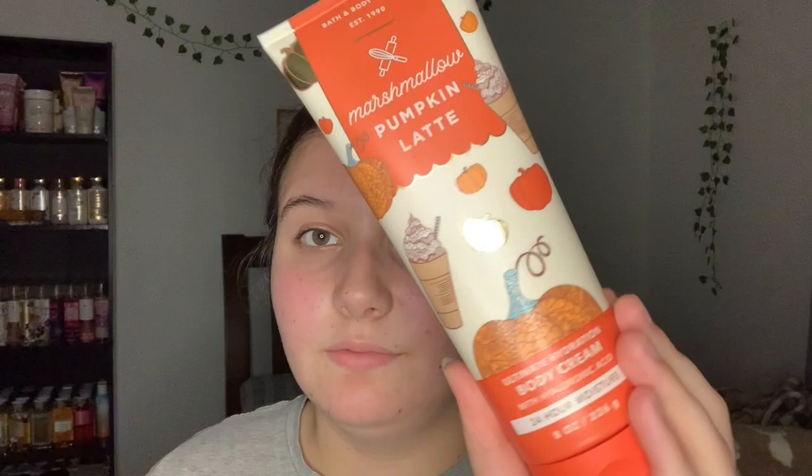It's just a sweet, soft, I don't know how to explain it. It's not really pumpkin-y and it's not really latte. It's just kind of like a marshmallow scent, so there's that.